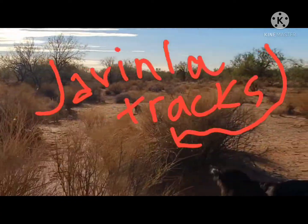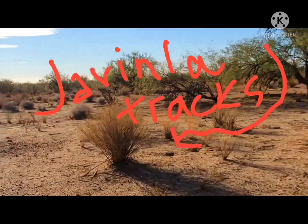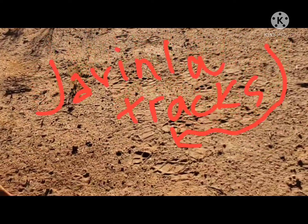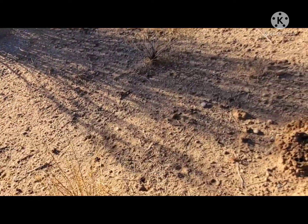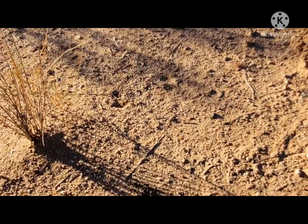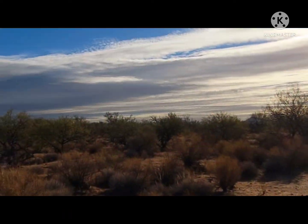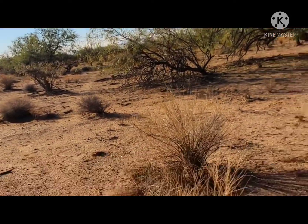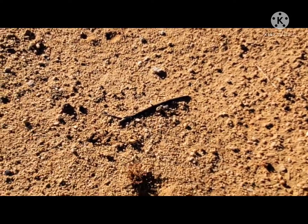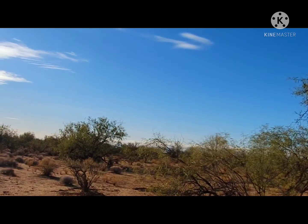Oh, let's see. Yeah, they're all around in here. Here's some, where's one? Oh yeah, you can tell the javelina tracks. Hoofs, they got small hoofs. Little toes dug in. Well, we're lucky we might actually see some.